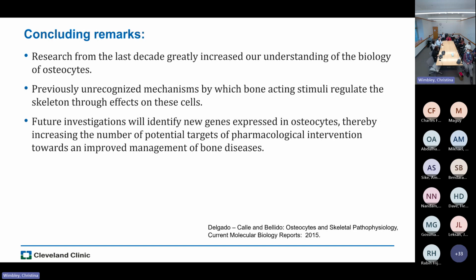Can I ask the question from the chat? Is there a T-score threshold you're looking for on follow-up to suggest therapy is working? So the question was, is there a T-score to show that therapy is working? I think that's a very important question. First of all, we don't compare T-score to T-score. You compare grams per centimeter squared, because the T-score involves age. So you can't compare T-score to T-score per se. You have to look at the grams per centimeter squared.